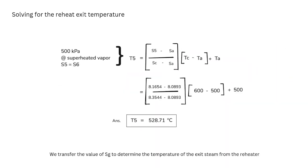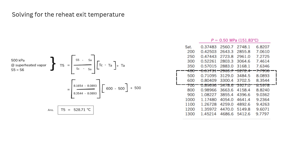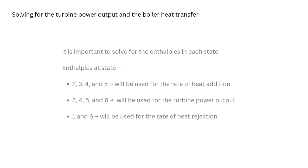We transfer the value of Sg to determine the temperature of the exit steam from the reheater, also using interpolation with values given in the properties table other than Sg. Solving for the turbine power output and the boiler heat transfer.